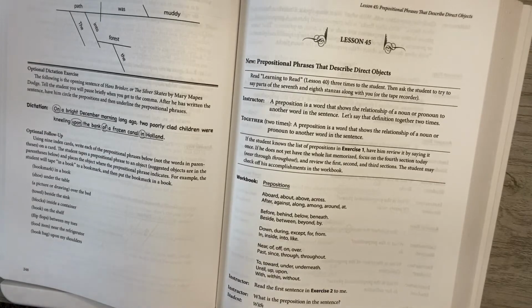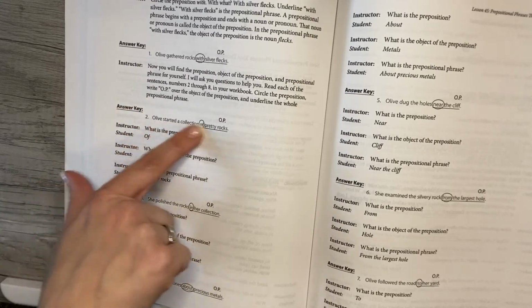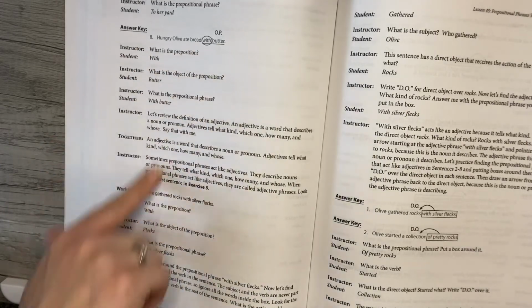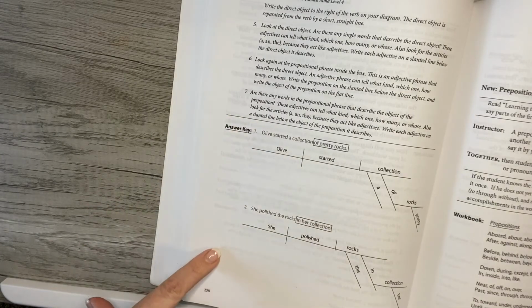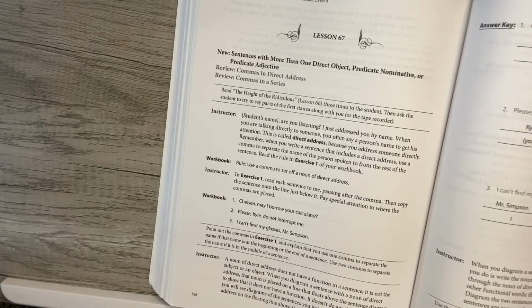Okay, here's lesson 45, prepositional phrases that describe direct objects. So you'll work on this list of prepositions. We've been working on this for a long time now. He has them pretty much down by now. And again here, this is you telling them what they need to do. They do it, and then there is your answer key in case you need some help. And this is one of those longer lessons, so it keeps going on and on. And then at the end of the lesson is your answer key for the sentences that they should have diagrammed. Again, some of those practices, if I think he has it, I don't make him do the whole thing.